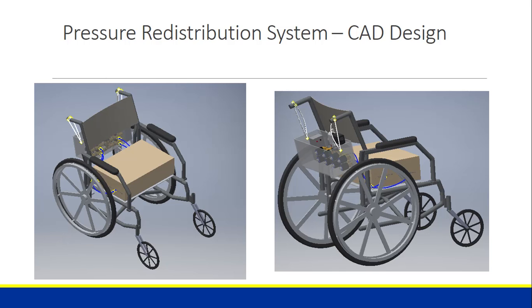Here's a nice CAD model showing how pretty much all the electronics and the inflation system can be housed on the back of the chair in this box here. And then it connects through the hoses to the bladders that would be under the chair. So this system could go on a standard wheelchair, or even a stationary chair for that matter. When we set this up as a patent, we were sure not to constrain ourselves to just a wheelchair. That's why early versions of this project were called the Pressure Redistribution Wheelchair, but the final version that we got awarded the patent was called the Pressure Redistribution System. So it could go on a wheelchair, it could go on a chair, it could go on a variety of places.